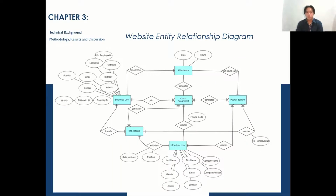To show the relationship of both users, the class or department entity will be the mediator. The HR admin will create a room with a private code and the employee will join the said room. This room will generate attendance, payroll system, and information records.